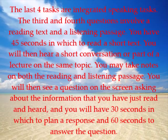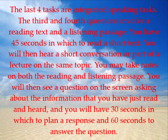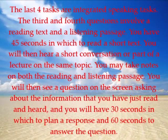You will then see a question on the screen asking about the information you have just read and heard, and you will have 30 seconds in which to plan a response and 60 seconds to answer the question.